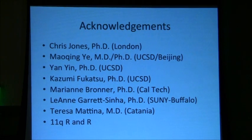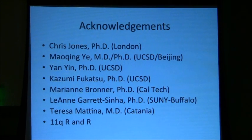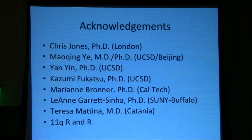And then I have a number of people in my lab over the years. Mao Ching Yi, who just recently went back to China, is a very talented MD, PhD, who did most of the work that I showed you. And then I have two new postdoctoral fellows, Yan Yin from China and Kazumi Fukatsu from Japan. Kazumi actually had been working in Marianne Bronner's lab, the one who I showed you that very complex slide of, up at Caltech.